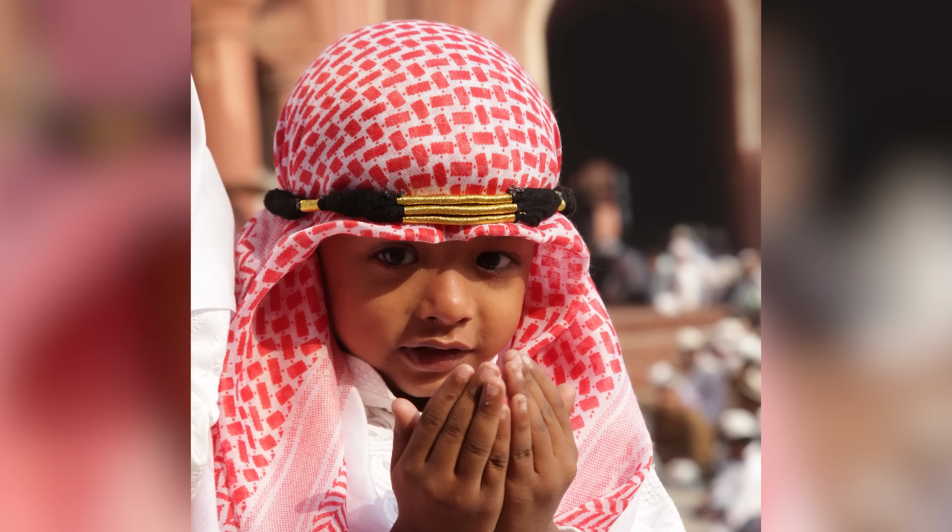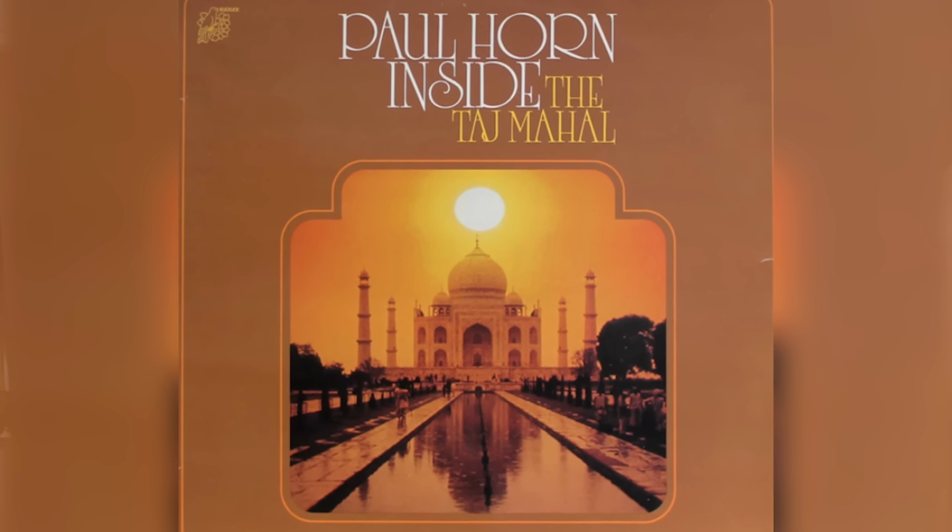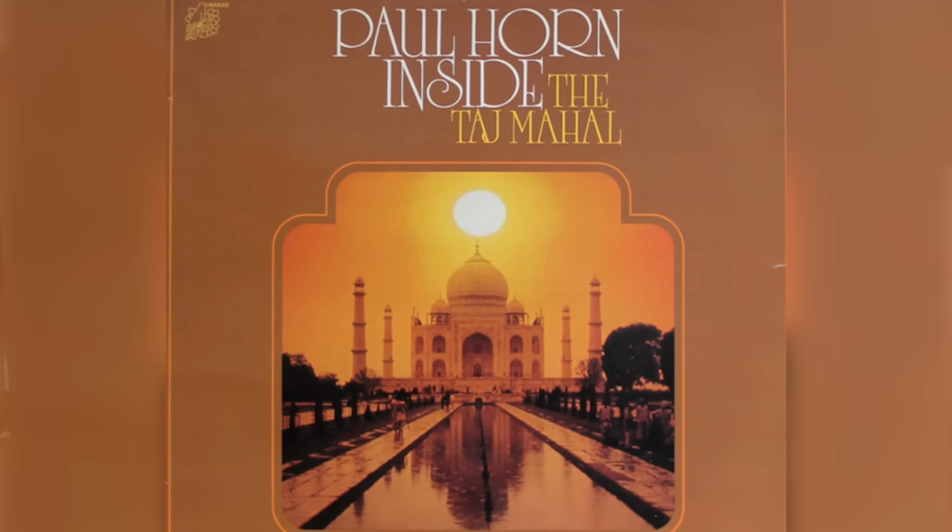Modern-day musicians have sought out the Taj Mahal's main dome for its precise reverberation time. From the 1960s to 1990s, jazz flutist Paul Horn released several albums recorded inside ancient spaces, including the Taj Mahal. Horn apparently had to smuggle a tape recorder into the monument, where he used the echo to tremendous effect.